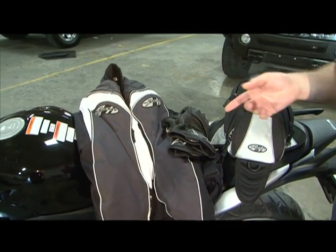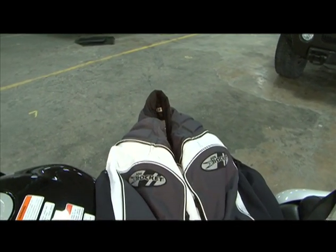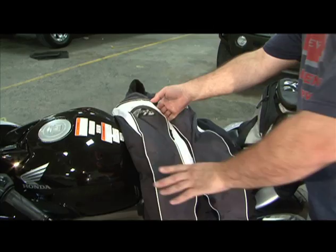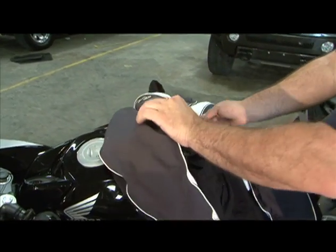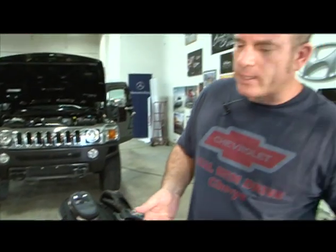Now, this particular Joe Rocket one is of course a textile jacket, and I want to show you some of the features on something like this. Not the splattered bugs that I didn't have time to clean off. A lot of people who are riding bikes right now are, unfortunately, the flip-flop tank top set. Well, they have to wear helmets, that is the law.